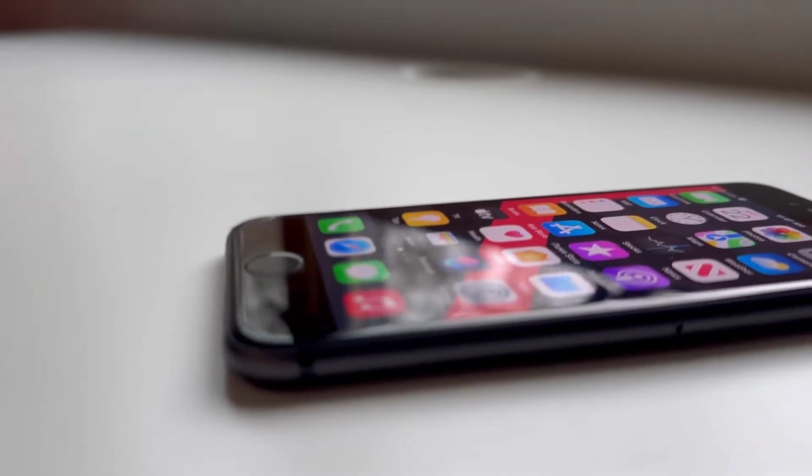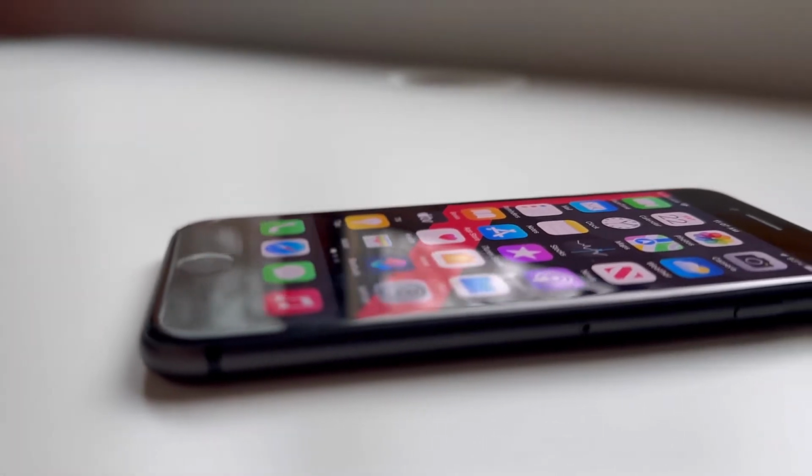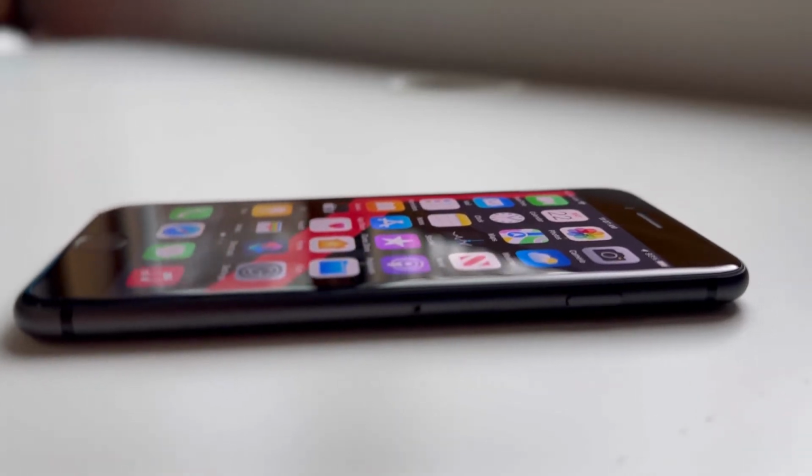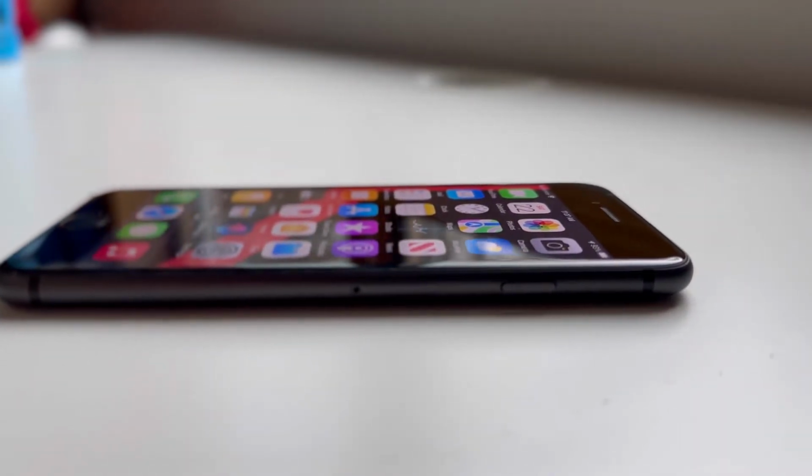So the iPhone 8 has been out for nearly 6 years now, so I think it's a great time to revisit it and see if it's still a good phone to buy in 2023.